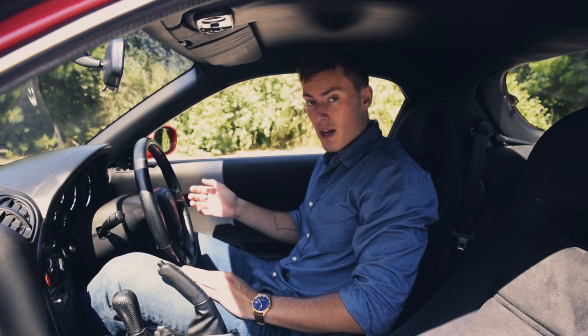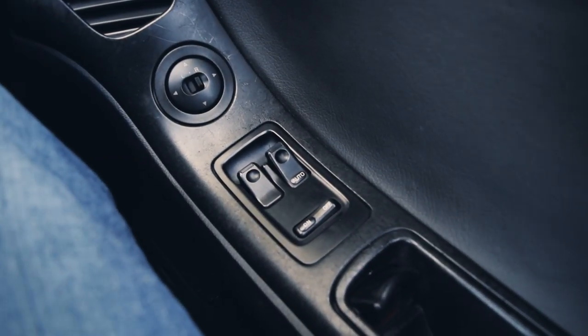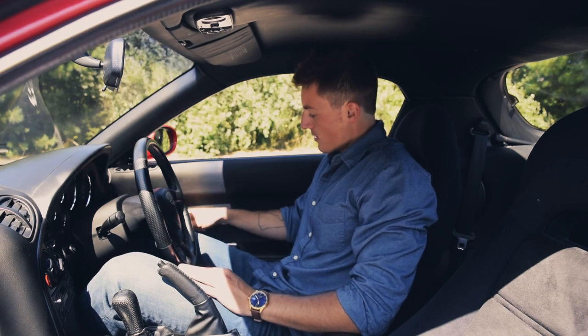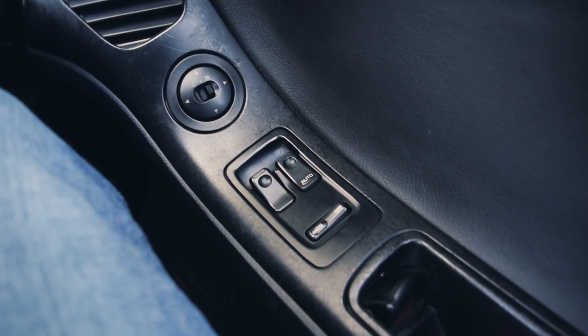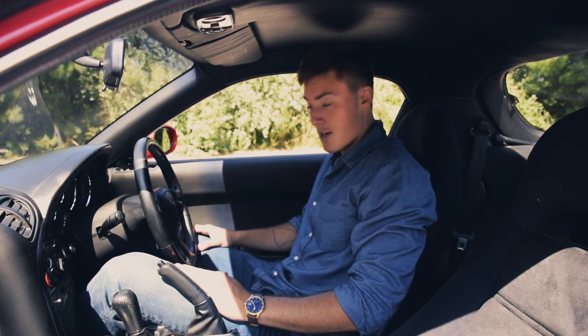Now of course it has automatic windows like most cars, but when you go to pull the button up, it sticks up and then it clicks back into its normal position. When you go to put the window down, the button stays down and then clicks back into its normal position. I've never seen any other car do that.